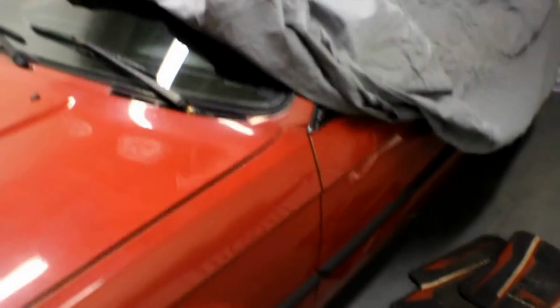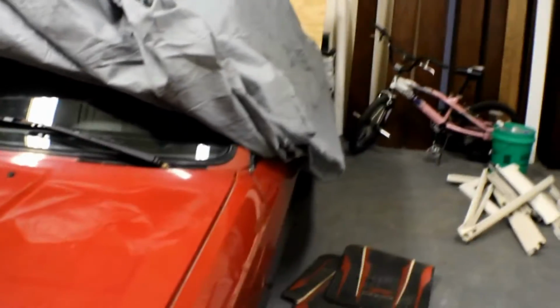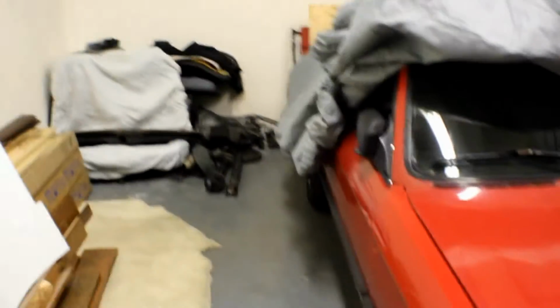I'm gonna get the car out and show you what it looks like. It's on the stock bottle caps right now. It's about an inch drop in the back right now, and probably about 2 inches or 2.2 inches drop in the front. Looks different obviously with the wheels on, but those are back there, and I'm not gonna throw those on until I get the coils installed.